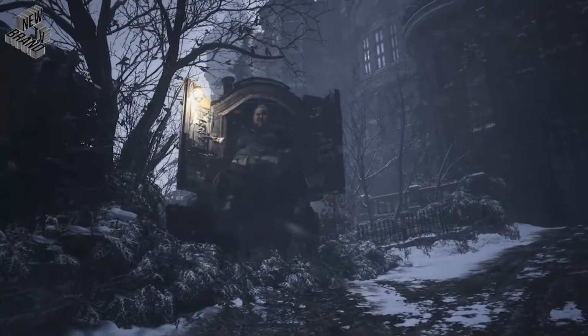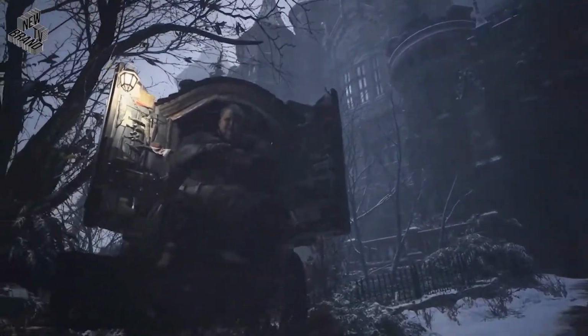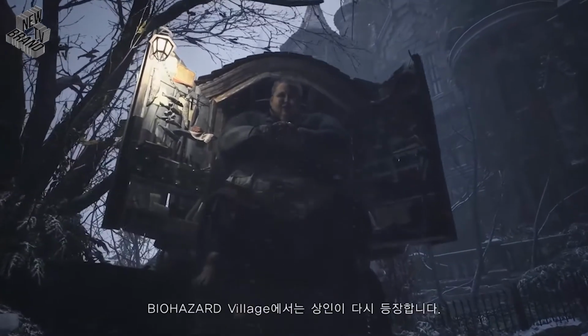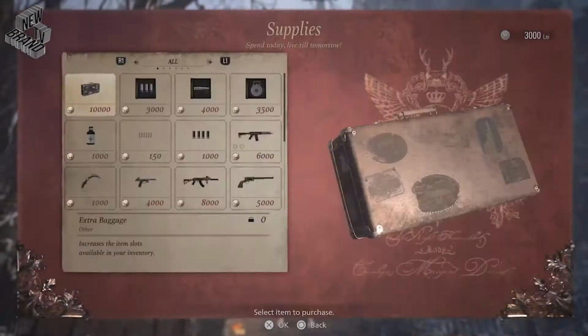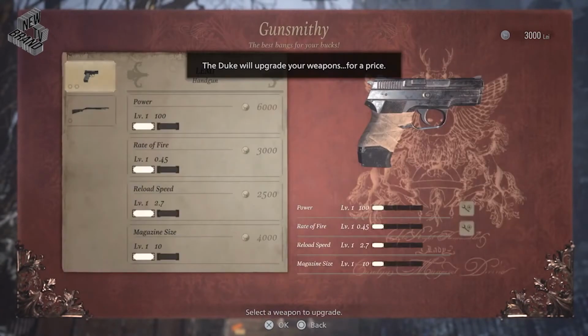I've been waiting for you, Mr. Winters. How do you know my name? Anyone has heard of the likes of you. The merchant makes a return. This time he's known as the Duke. You'll be going to him to buy and sell weapons, amongst other things.